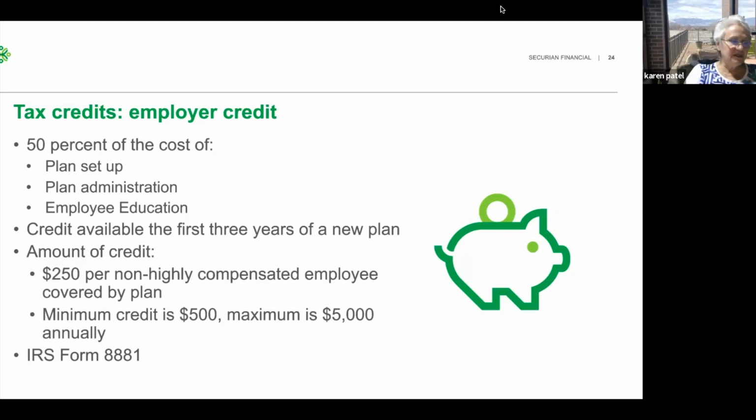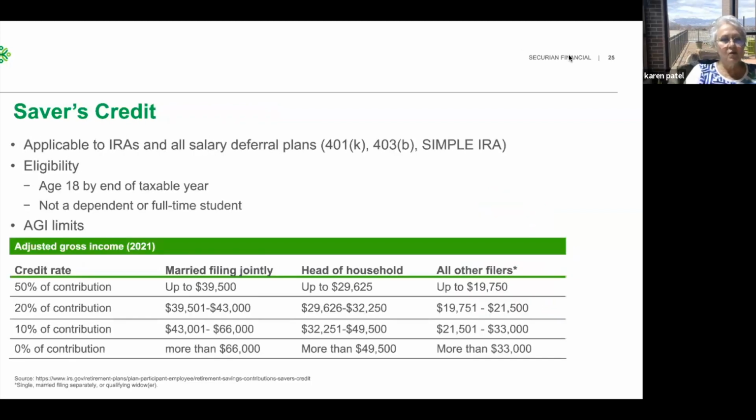The next one goes into savers credits. That's a little bit more specific to an individual, that they can get some tax credits based on their contribution. It's definitely limited to AGI, adjusted gross income. So somebody who's making $150,000 would not be able to get any of these saver credits because it is for people with lower adjusted gross incomes. You can see there, 66,000 is the most someone could get a tax credit.